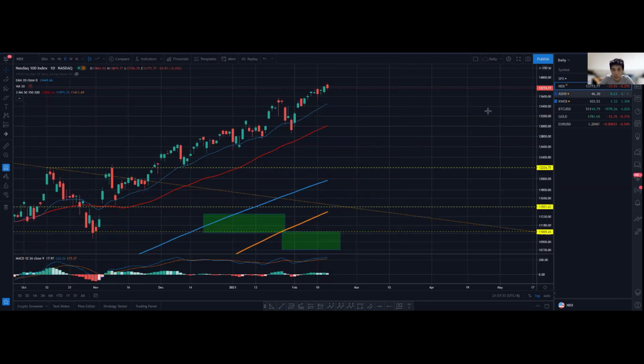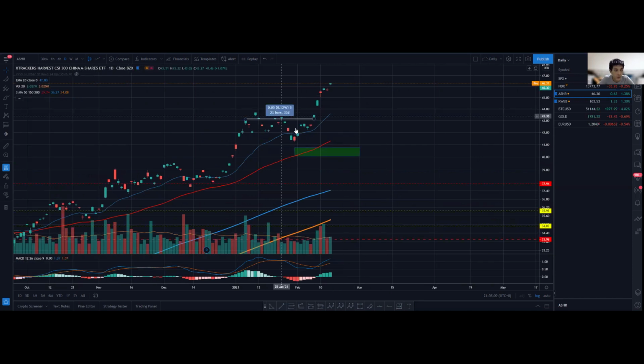Similarly for Nasdaq, same thing. You have this upslope trend line that is acting as a resistance at the moment, whereas ASHR has a decent consolidation and a nice break, and then it breaks up towards the upside. It is a little bit overextended, especially compared to the 20 exponential moving average. So I'm definitely waiting for it to consolidate or pull back before I enter. Here you see a decent consolidation period with decreased volatility, then a small little move, and then a break above.